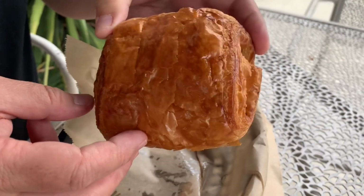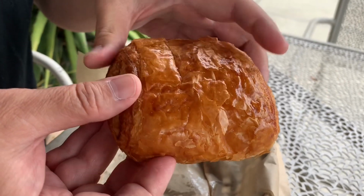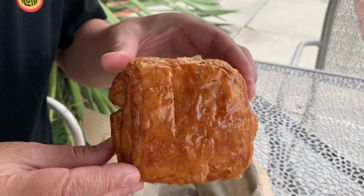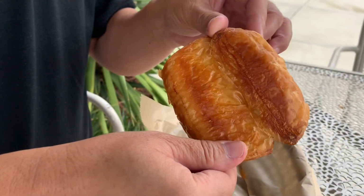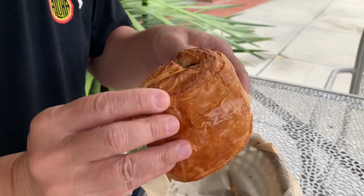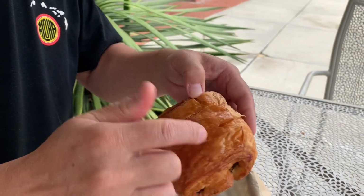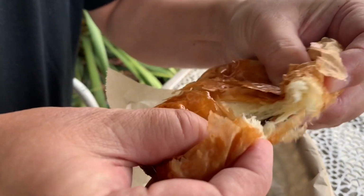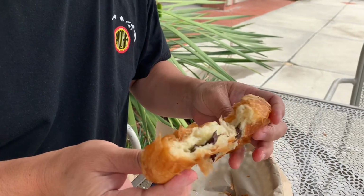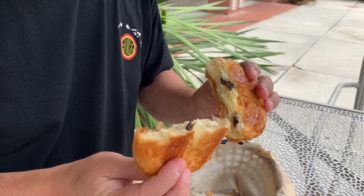How's it look, babe? This is their chocolate croissant. I could tell that they definitely use more butter than the ones I've tried over here before. As far as size, it is on the smaller side. It is flaky. As I'm holding it, flakes of the top crust are coming off. Good sign, there's no stick of chocolate that came out. A little bit melted, fudge looking.